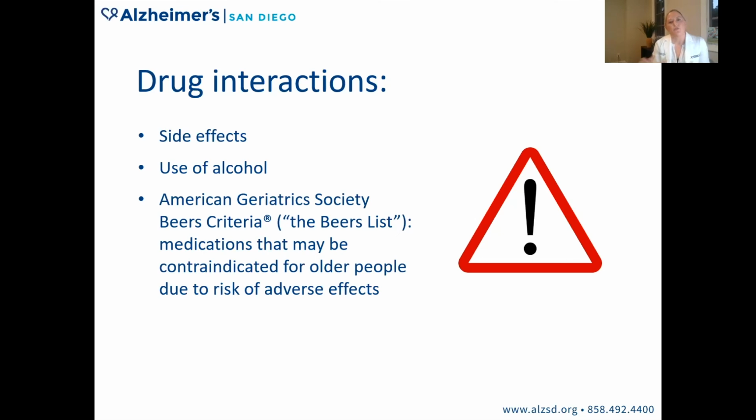And I had mentioned throughout the entire presentation, there's a list of medications that we just absolutely do not give people over the age of 65. It's a very exhaustive list. It's called the Beers list. And speaking of alcohol, it has nothing to do with alcohol. It was actually created by a pharmacist whose last name was Beers, ironically.